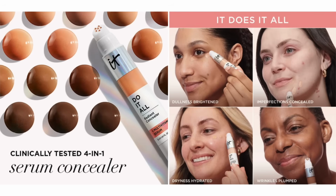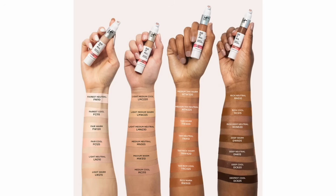Yeah, it does. It looks kind of strange. Comes in 30 shades, which is good. And I don't know, I'm intrigued. I kind of want to try it, but I don't know. Never got along with It Cosmetics based products.